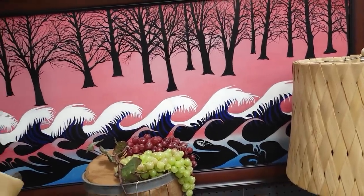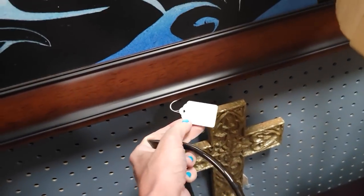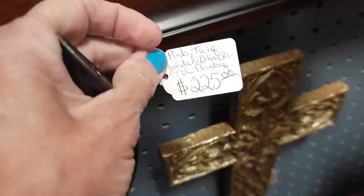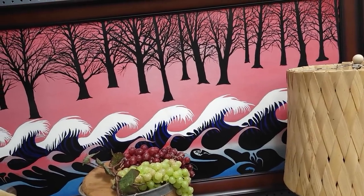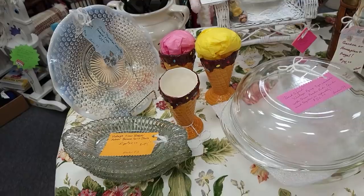I'm staring at this one because I really like the colors in it. What do they say it is? It's Original Oil by Stillman for $225. Now sometimes paying $225 seems like a lot, but if that's a $1,000 painting, it's not so much. But I don't know, I'm just throwing that number out there. It has happened. I have done it.